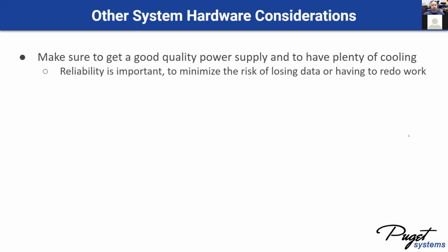And then some other general system configuration considerations. You want to make sure you've got a good quality power supply and plenty of cooling. Those are going to affect the reliability of the system. They're not going to directly affect performance, but if you don't have enough cooling, the hardware is going to get too hot, which will degrade its lifespan, or potentially slow it down. Some components like the CPU and video card will slow down if they get too hot.